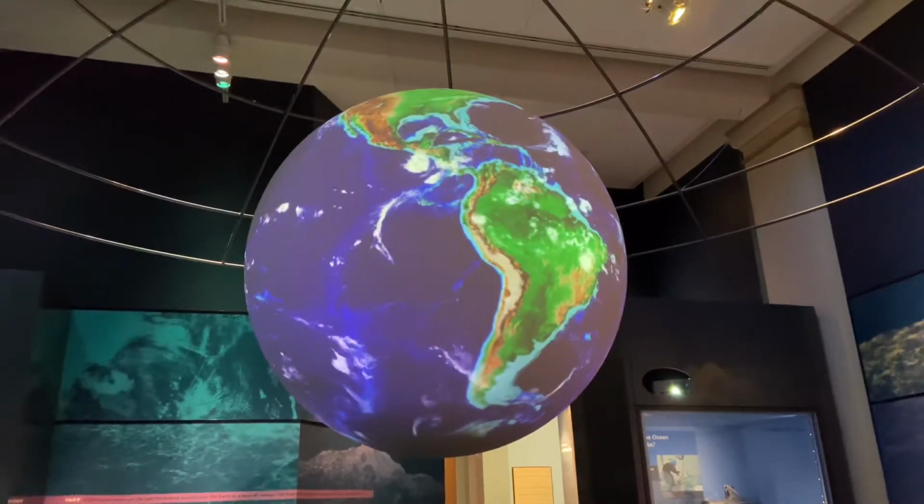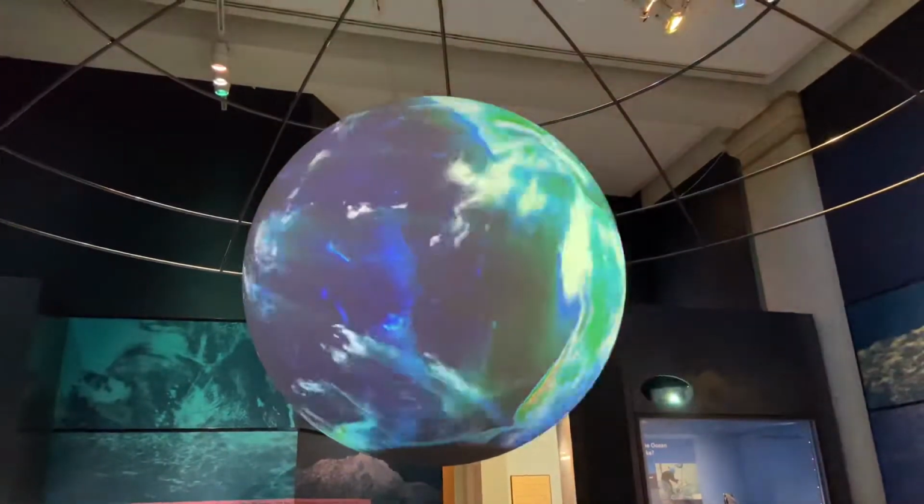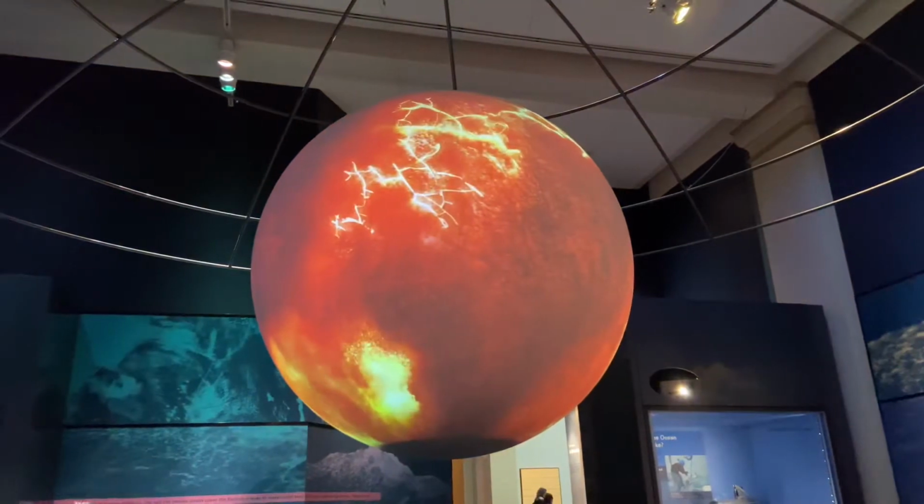The ocean covers 71% of the Earth's surface. But spin back in time to the beginning, when Earth was a ball of fire.